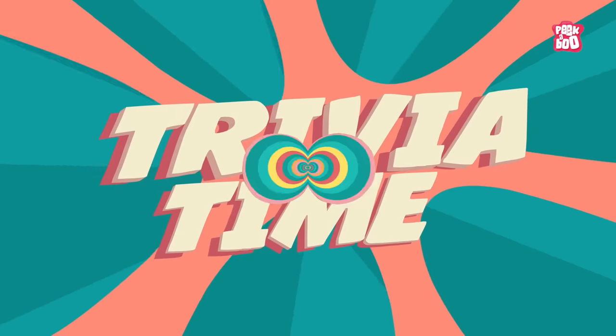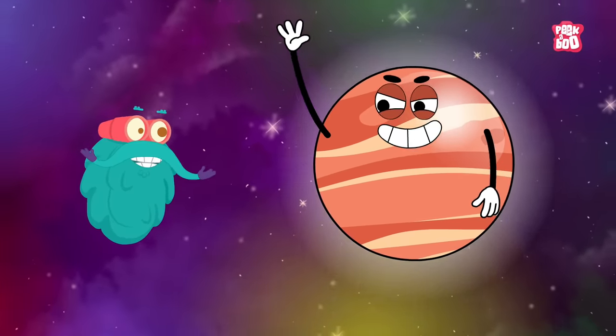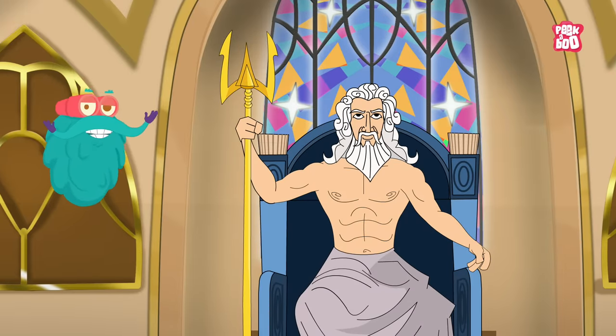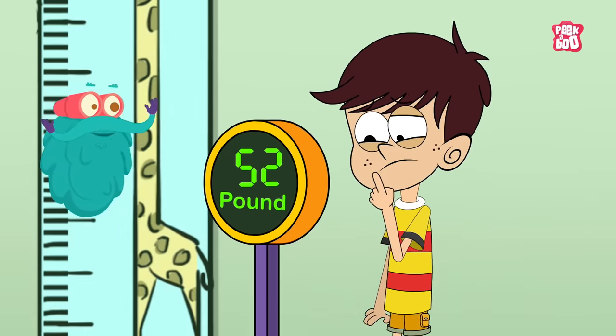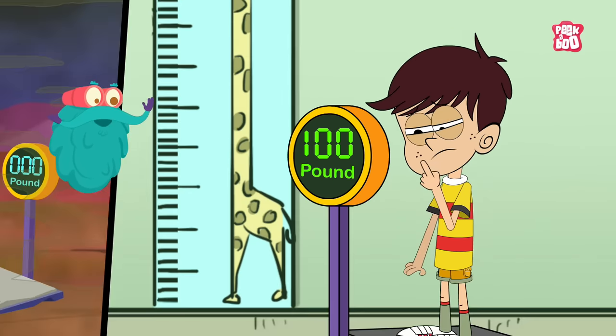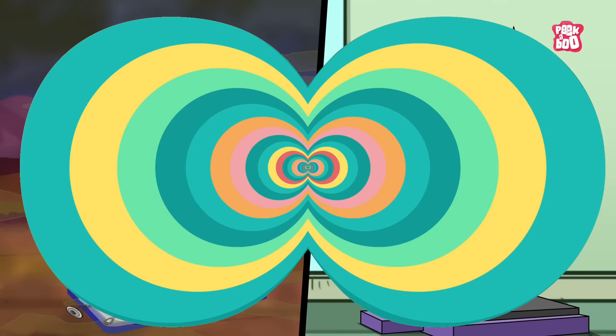Trivia time! Did you know Jupiter, being the biggest planet, gets its name from the king of the ancient Roman gods? Another interesting fact is, if you weigh 100 pounds on Earth, you'd weigh 253 pounds on Jupiter.